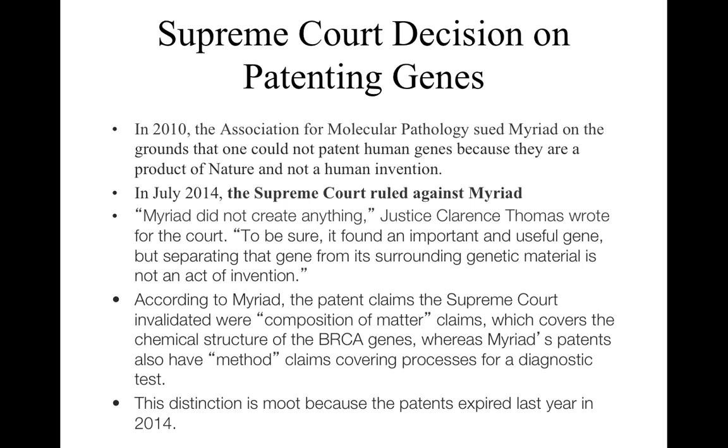Myriad tried to counter-argue that the Supreme Court only invalidated their composition of matter claim on the gene, but not their method claim on the diagnostic. However, this assertion is debatable since PCRing and sequencing a gene is not a novel invention. At the end of the day, this discussion is moot because Myriad's patent expired after 20 years in 2014, and the Supreme Court ruling makes it very difficult for them to try to extend their patent.